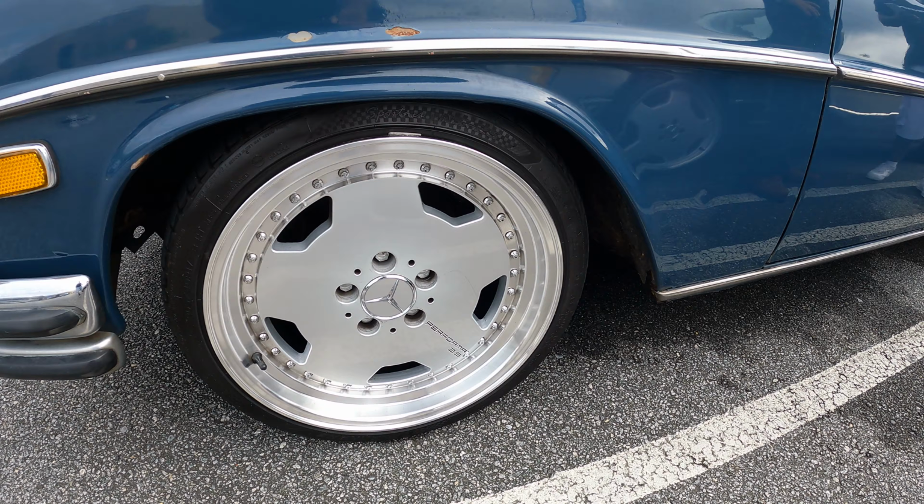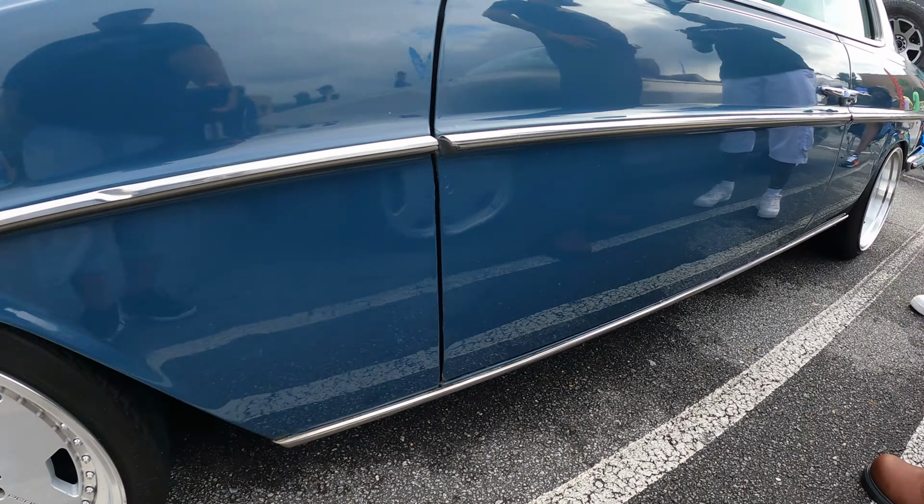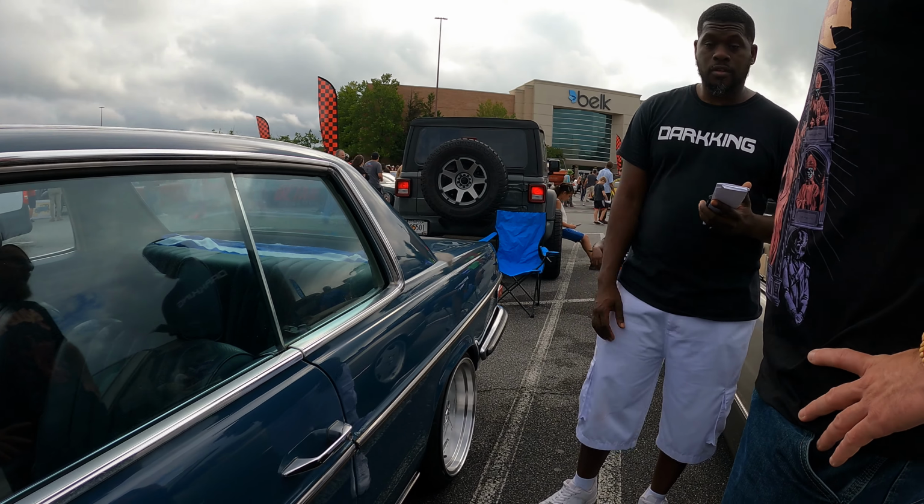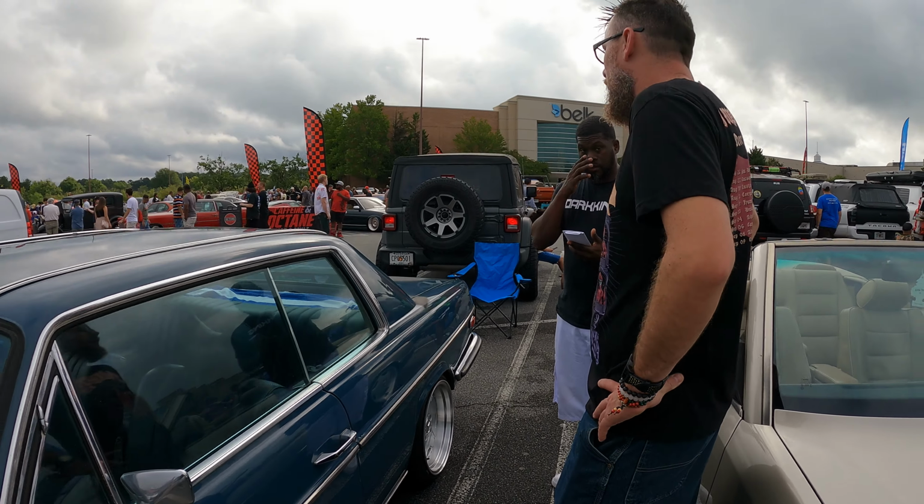Anyway, I found these wheels on the 140. A guy was selling them. I bought them for one of my cars, and I just happened to put them on here to see how they look. It looked great. I actually just bought brand new tires for my stock wheels.